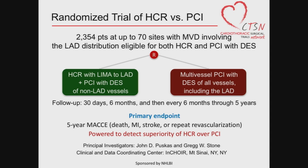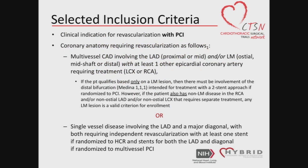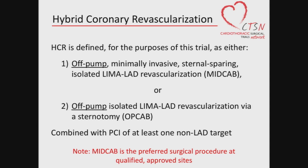The primary endpoint will be 5-year MACE. This is a superiority trial. Patients can enter with a qualifying angiogram at the time of a stable diagnosis or with a PCI angiogram at the time of a STEMI or NSTEMI from the right or circumflex. I'm going to skip through some of these selection criteria. It's basically all the people that you would expect. For the purposes of this trial, we're using off-pump minimally invasive sternal sparing revascularization, typically MIDCAB or robotic MIDCAB, but we have now allowed off-pump bypass for the single vessel disease as well.